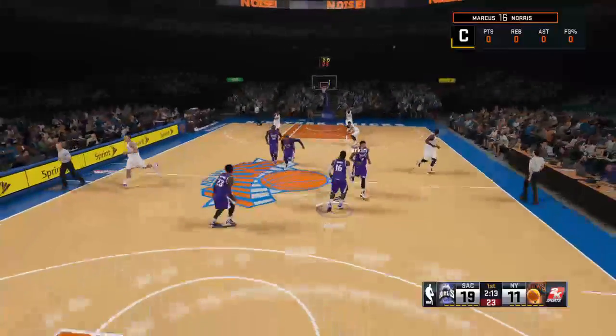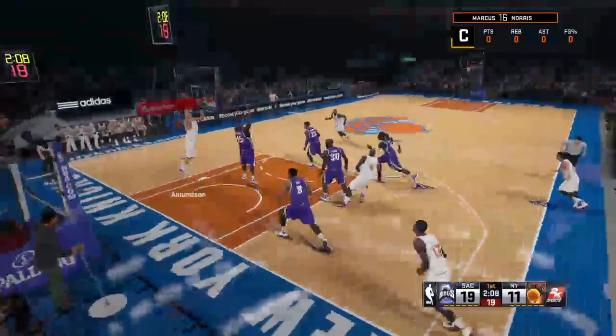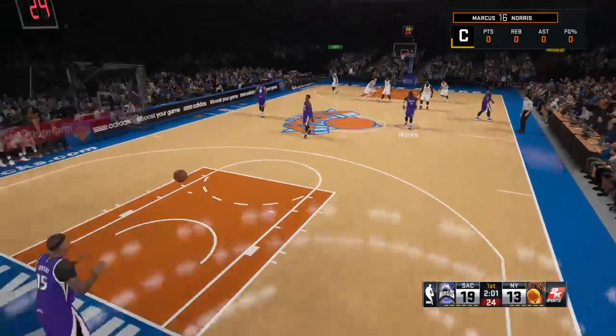Early, he's checked in for Hardaway. Well done again. He doesn't have the same problems at the line that plague some of the NBA's other big men. Amundsen, good. Superb assist there. He played the role of the maestro on that one.